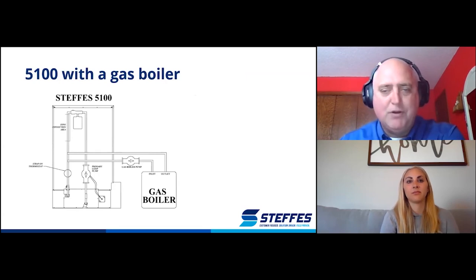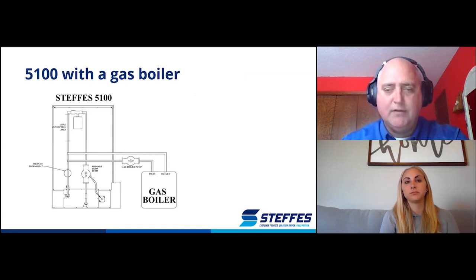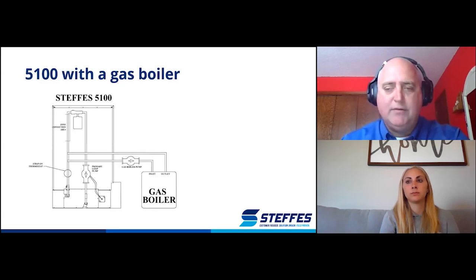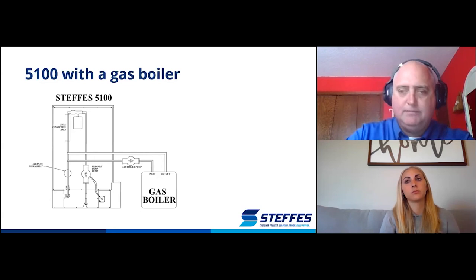You can also put it along with a gas boiler. It might be that you're limited at the house by the amount of electrical service that's available, and so you're limited to the size of the Steffes heater you can put in, but you have a heat loss that's greater. We've had applications where people have put either a gas boiler or a propane boiler along with the Steffes heater to help out on those coldest days.